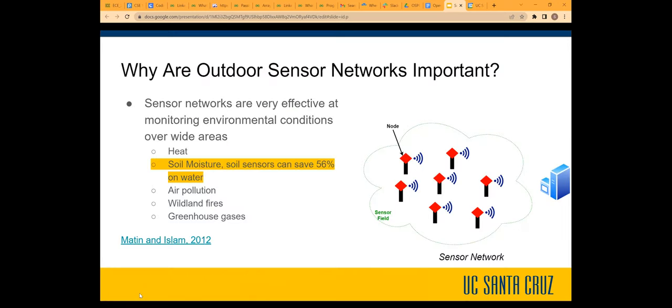So what are outdoor sensor networks, and why are they important? Why are we interested in them? So an outdoor sensor network, very simply, is a large field of small sensors that monitors environmental conditions in an outdoor environment. Each small sensing node gathers data on one small part of the overall sensor field, and it sends that data back to a central location for analysis.